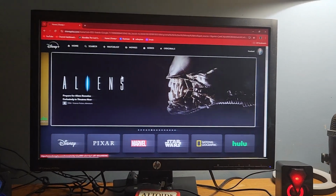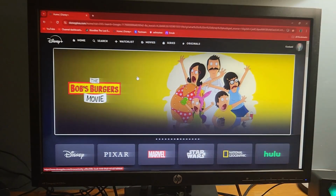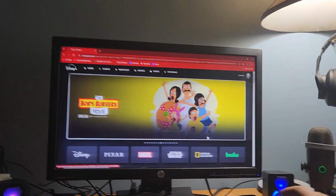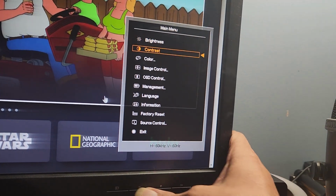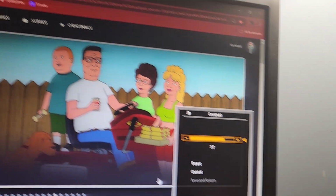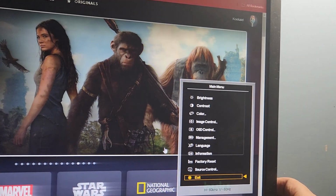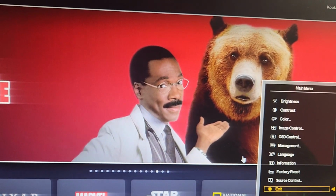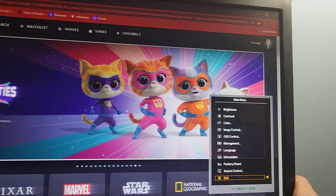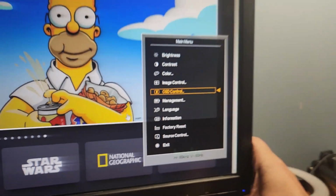Okay, so the computer monitor claims to be 1080, but it's not. Everything is blurry. I don't know if you can see it, but the text is blurry. The pictures aren't clear enough. And I've tried all the settings. I've tried the contrast. I've tried everything: image control, management, contrast, brightness. See how blurry that is? It's like it's set to 480 or 720, not 1080. There's nothing I can do to stop it.